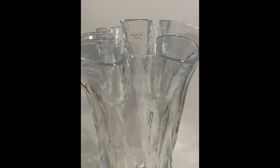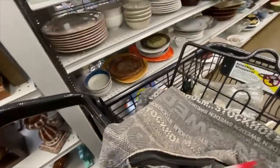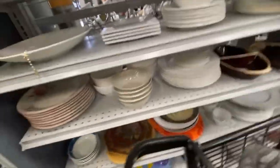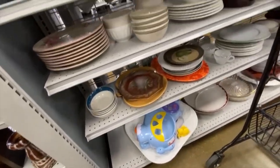And I'm not sure why it's not on video, but if you look in my cart right now, I have a glass vase and it's made in Finland. I have it selling right now for $64 online. So it was another good find. And now on to the plates.